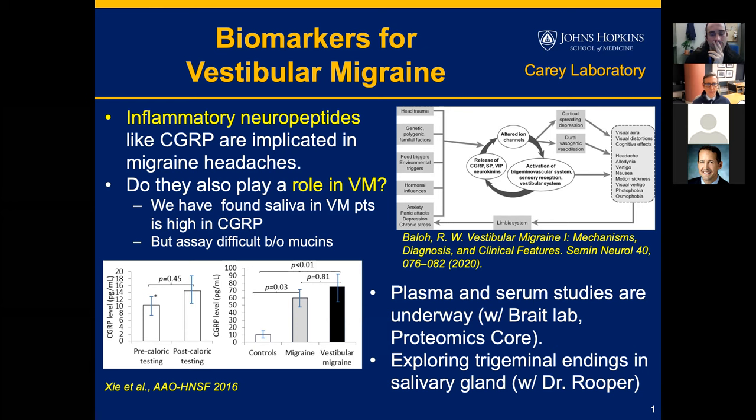And we're also exploring immunohistochemistry for inflammatory peptides in the trigeminal nerve endings. For example, the salivary gland is a relatively easy target given the number of salivary gland biopsies that are done for Sjogren syndrome. And we're working with Lisa Ruper to explore that as a potential avenue.